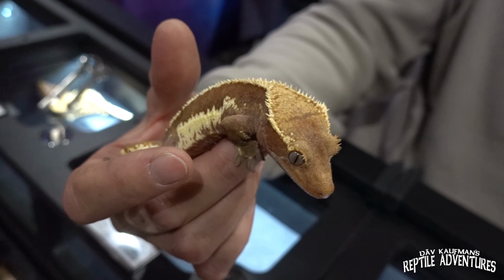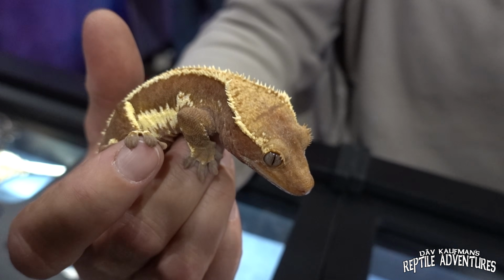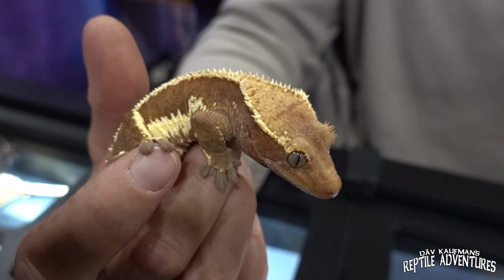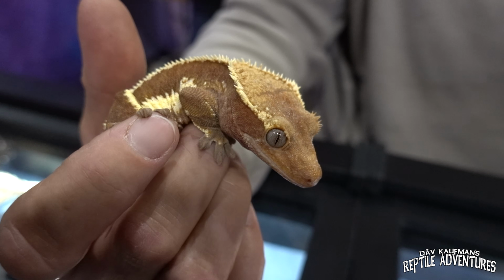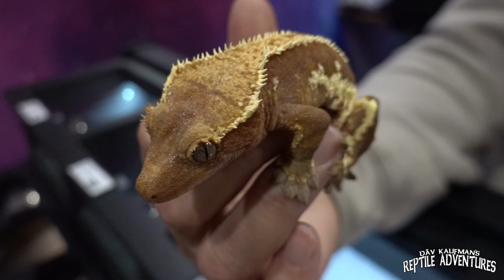Yeah. She's also one of my favorites. These guys are born with a blue eye, so they always come out with blue eyes. Their eyes turn a little more silvery as they get older. Yeah. And this lighting's not making it look, you don't see it as much, but she's got that silvery blue eye to her. Yeah, you can see it. Yeah. It's really pretty.